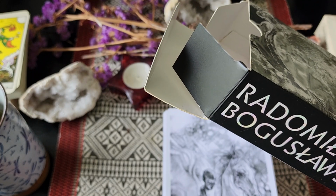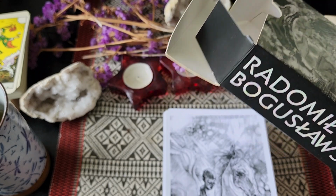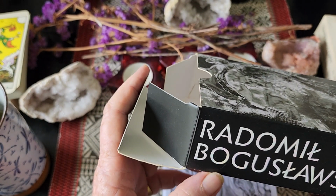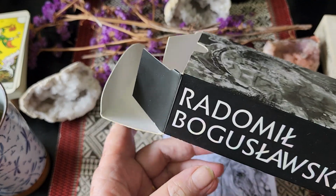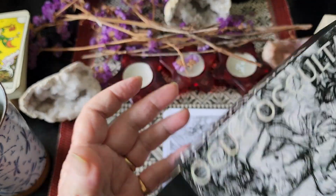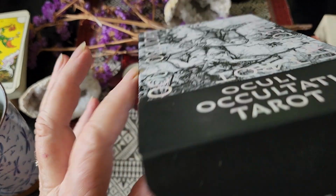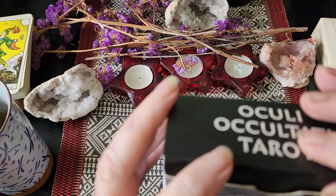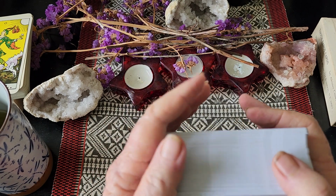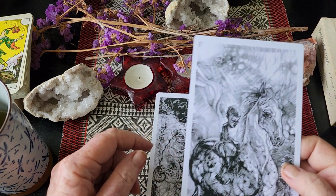I should do a tag, my most beautiful indie deck, or my most beautiful artistic decks, because this is very artistic. This is by Radomil Boguslawski, and this is printed by Scarlet Imprint. And this, of course, is the Oculi Occultati Tarot, and it helped me to meet quite a few other friends from overseas who also were buying this deck at the same time. So we had something in common, and I've kept in touch with a lot of those friends over the years.